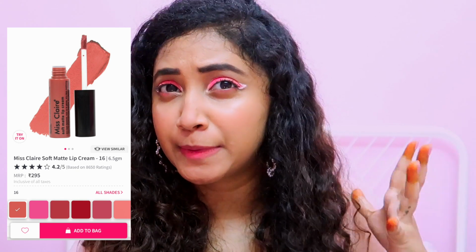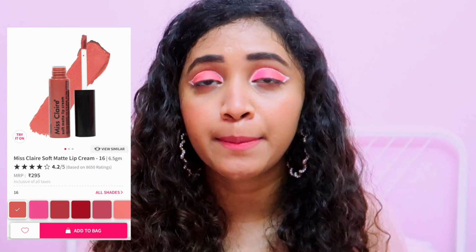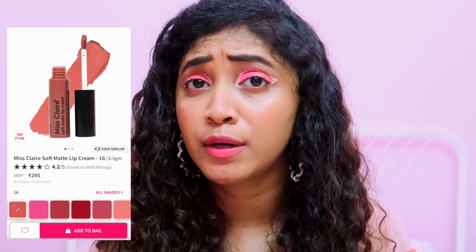Apart from this, Miss Claire also has really matte lip creams. Now this retails for 295 rupees. I have not tried it, but I have heard really good reviews and I really want to get my hands on this.